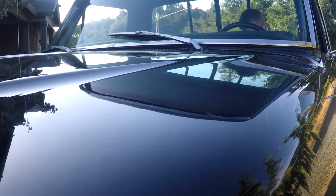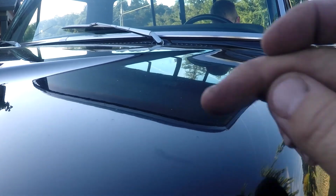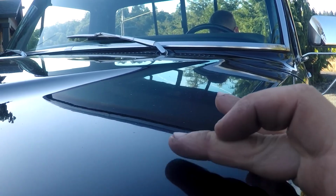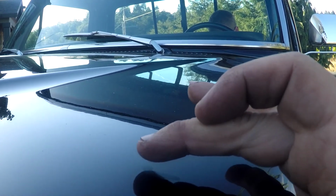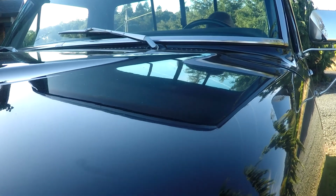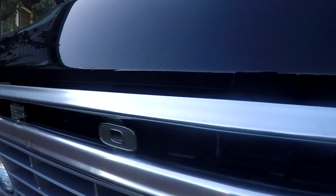And one thing I noticed right here in the paint, you can see right there, it's just kind of a little indention. I'm not sure if something spilled on it or not, but I didn't see it before. I just happened to notice that right there, so just wanted to point it out. So we'll go ahead and pop the hood up. Now I don't know if I can do it with one hand.